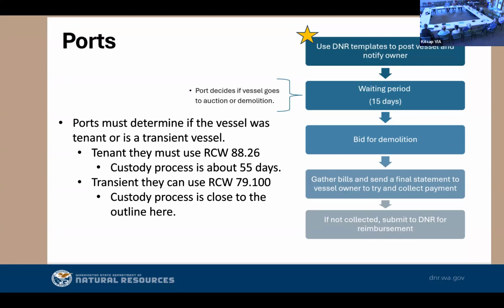So ports, I didn't notice that anyone mentioned 8826 at all. I wanted to highlight that you have two ways of getting into the derelict vessel removal account. One is 8826, and that's for tenant vessels only. If you have a tenant that stops paying, then you can use 8826. And the law has changed recently. It used to be a 90-day notice. It's now 45 days. So your process has gone from 100 days down to about 55 days.